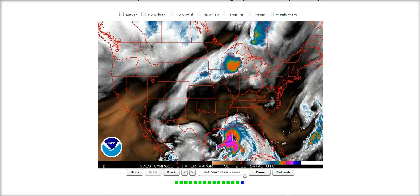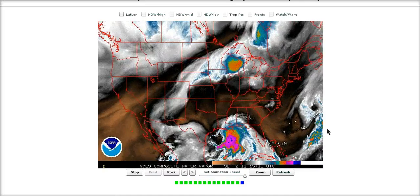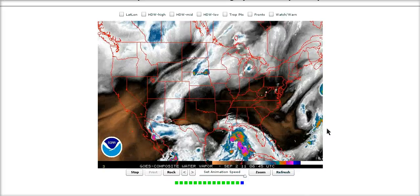Now, this is the water vapor imagery. You can see lots of deep convection is firing with this now. The warm waters are doing their work, and you can see why we were concerned about this trying to wind up pretty fast here. It's actually organizing fairly quickly despite its appearance.